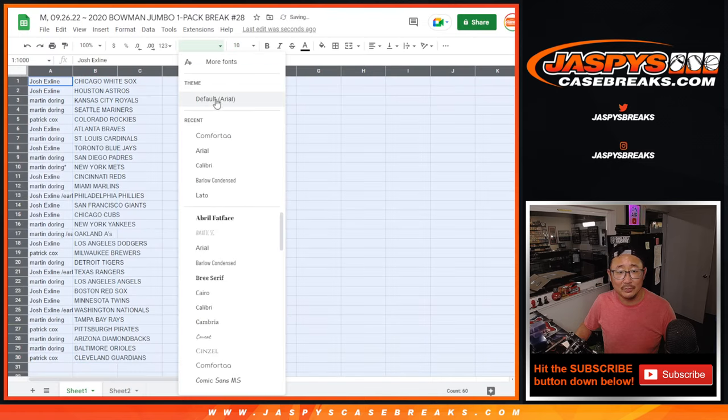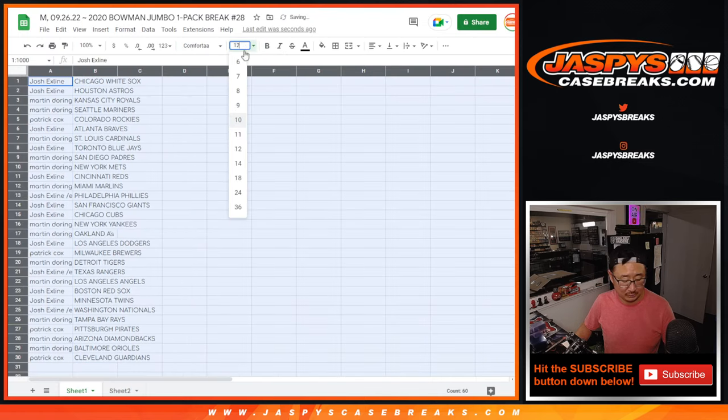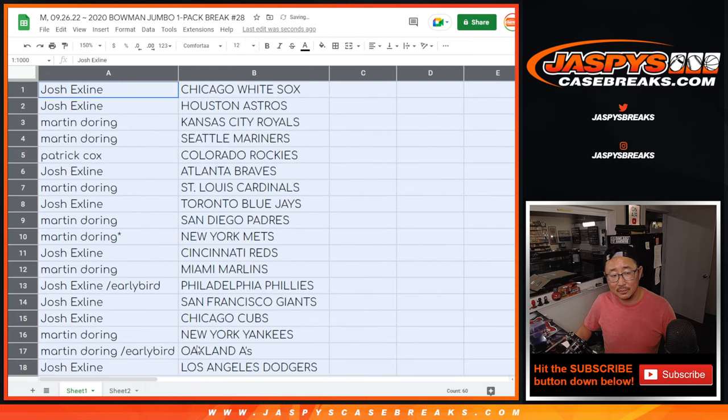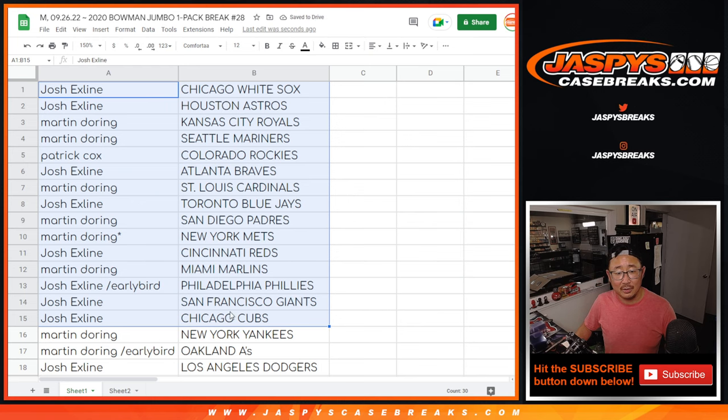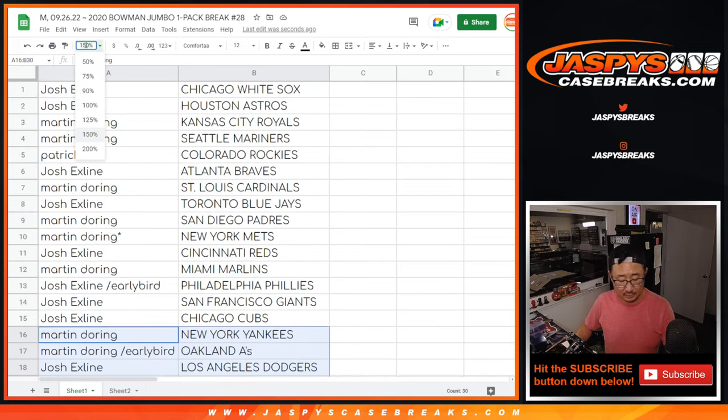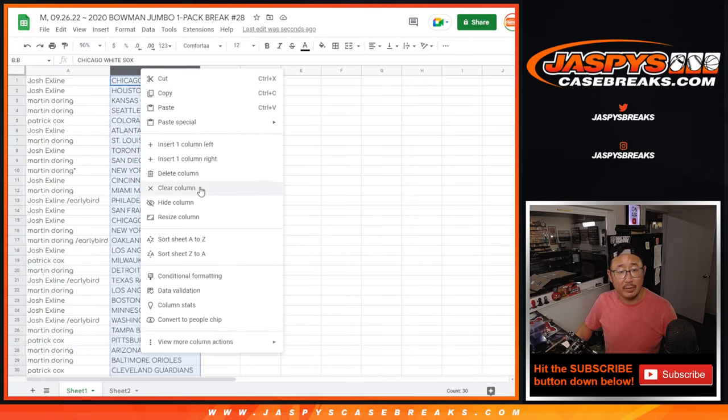All right, there we go. All right. There's the first half right there. No trade windows in these filler breaks. Second half right over here. Let's print and rip.